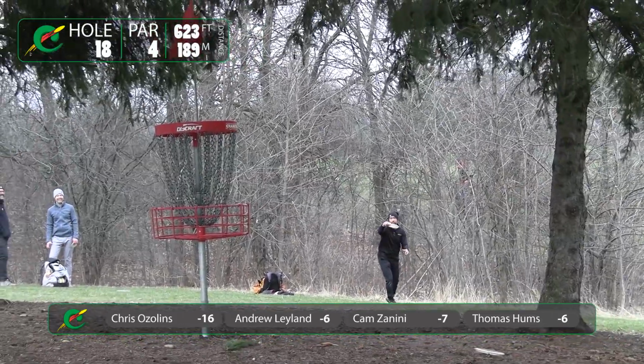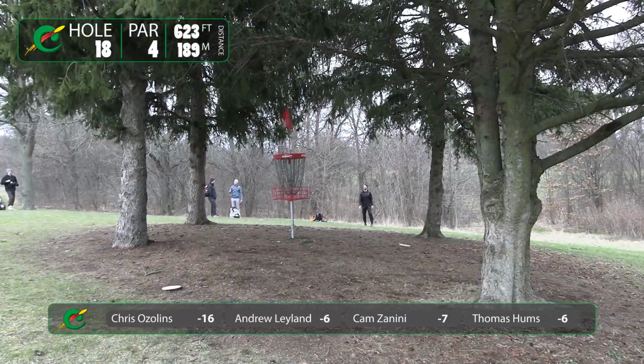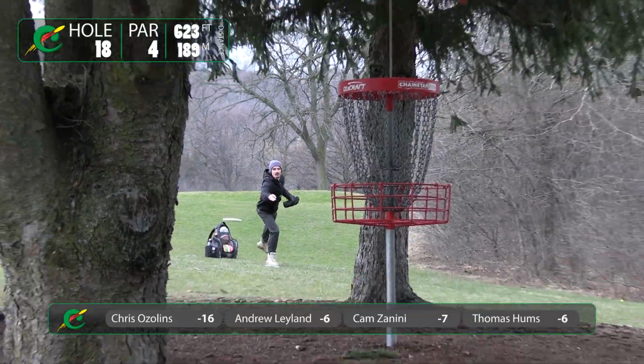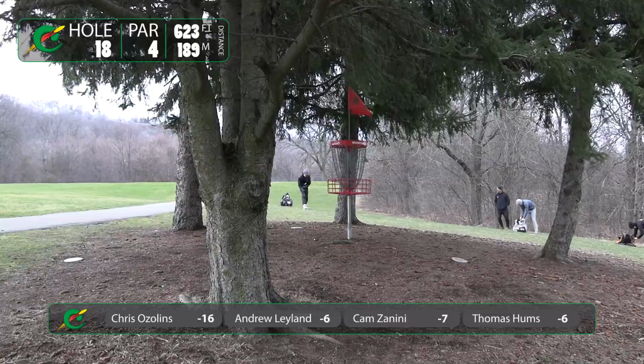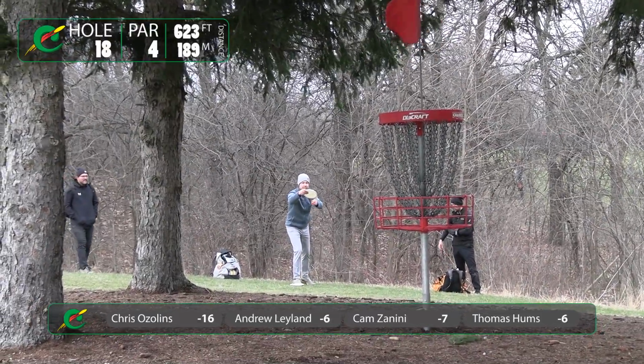If you gave me a four off the tee pad, I'd probably walk away with it. I think a lot of people would take that deal. Yeah, especially as the wind starts to blow. Once you get around that corner and you're looking at a headwind with all that OB to the right, anything that turns over is going OB. Yeah, it can really get intimidating.